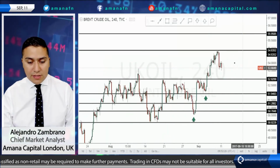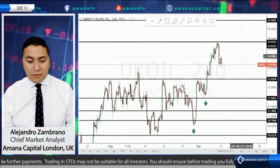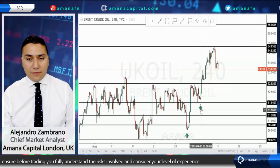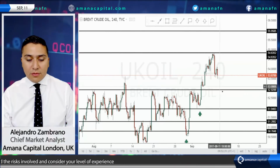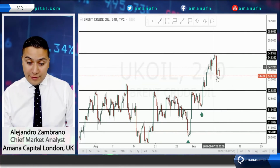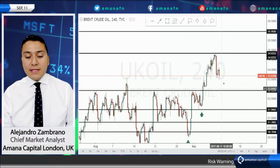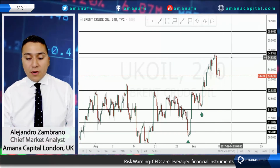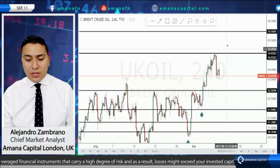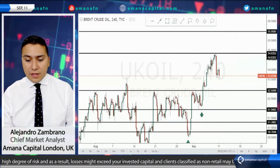And now what we're experiencing is a pullback. It's a pullback, but as long as we trade above this low, which is 51.94, then I suspect traders will see it as an opportunity to go long. If we pull back and reverse from these levels, I suspect the market can go up to 54.83 again, and with a break to this high, we could potentially go to 55.95.